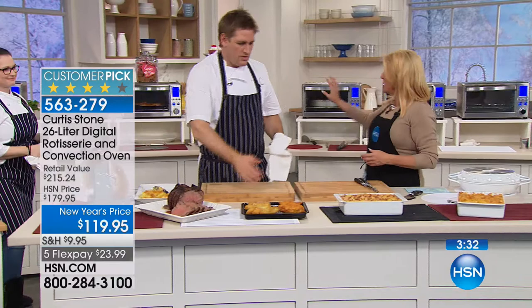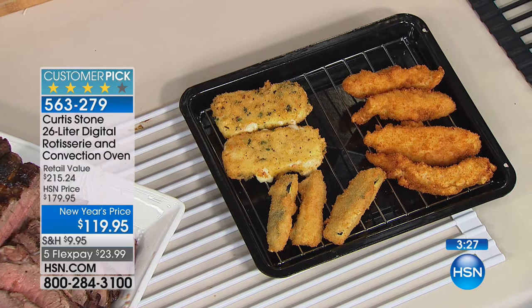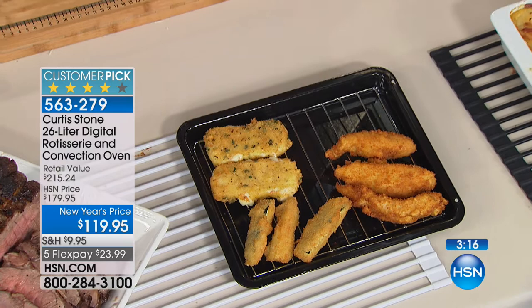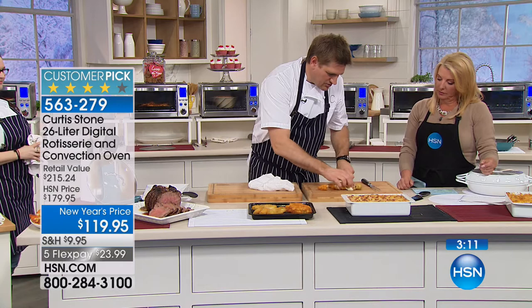Now, in this set, Chef, you are getting the pan, the rack, and the rotisserie. Exactly. So this is also great for those frozen foods that we sometimes eat. You stick it on the rack, you throw it in there, and look at the crispiness. Beautiful crispy chicken tenders, gorgeous mozzarella sticks. You get really great results. Look at that, delicious. That is hot.